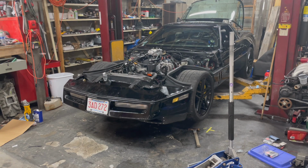Alright, I've got the Corvette into service mode with the hood off, and I'm going to set up the camera and just get the fluids out and go through the motions of pulling this engine out for the first time. Well, since I'm the guy that designed it and built it, it should go rather easy. Let's see.